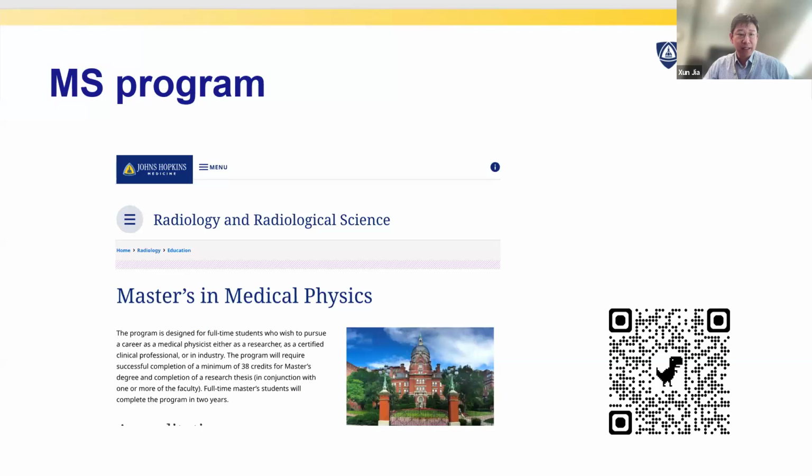Next slide. This slide shows a web page of our master's program. And there's a barcode. If you follow this barcode, you can go to this web page directly.